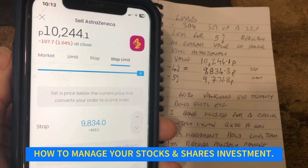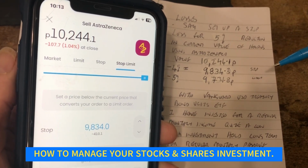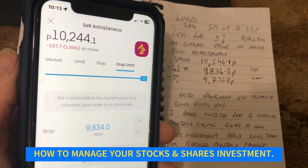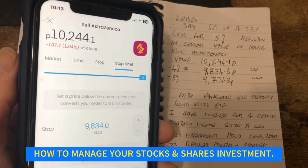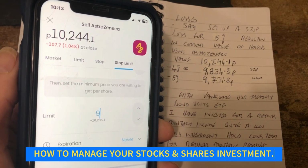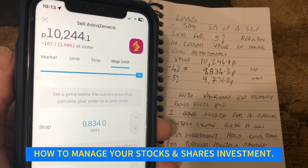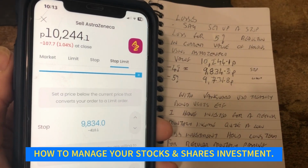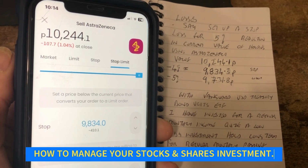done. Then I'll set up the minimum price I'm willing to get per share. So as long as I get no less than minus 5% of the current holding, my holding will be sold, and the price of the stock based on less 5% of today's value is 97.31. So if I put that in, 97.31, done. Then you've got the expiration. The instruction holds until you cancel it, or there's an option at the end of the day. So I go for never. So it's set up permanently unless I go back in and cancel it, or the actual holding is sold if it does fall in value to what I said.